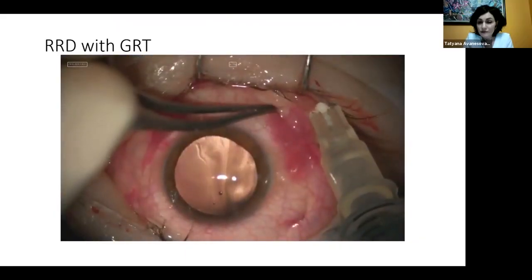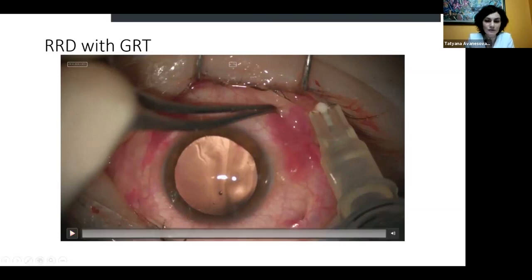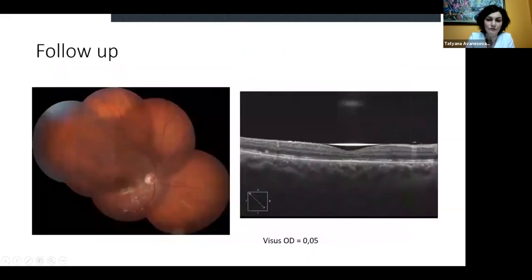We saved the lens for this patient. This picture is about this approach because it was a very young patient, and his retina was attached, and he had very poor visual acuity because of long-standing retinal detachment and atrophy of outer layers.